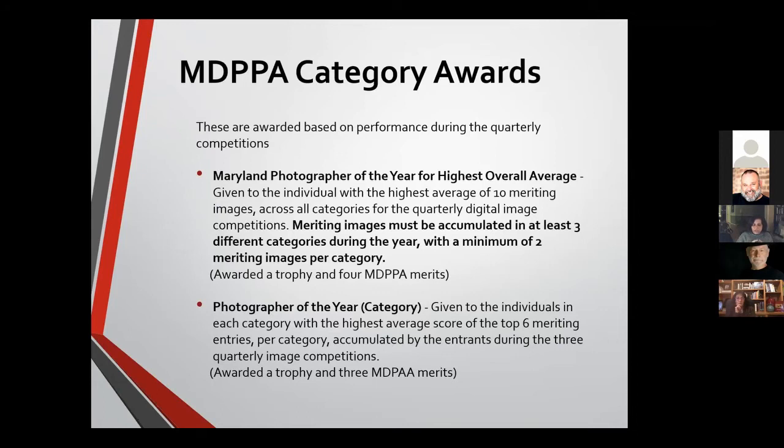And so each winner in that category will earn a trophy. Your trophies will say your name, that you have won Photographer of the Year, Commercial Photographer of the Year, Wedding Photographer of the Year for the previous year. And you will also be able to earn 3 MDPPA merits. Now, hang on a second. Before you ask me about the merits, we're going to cover them a little bit later. So hang on to that one.